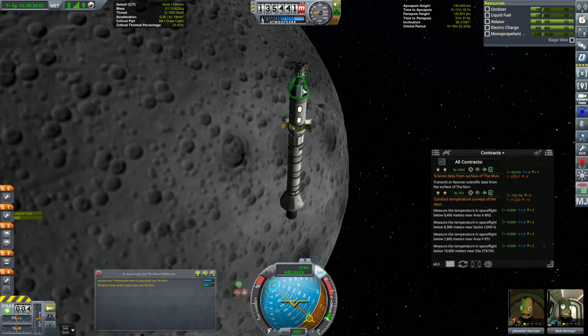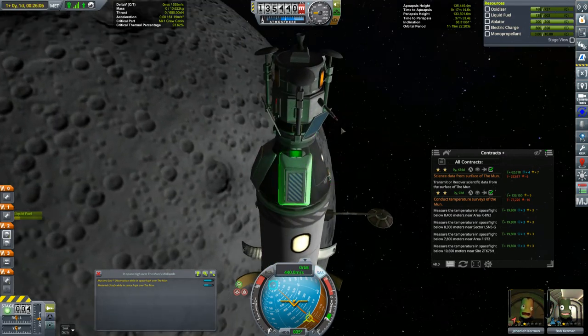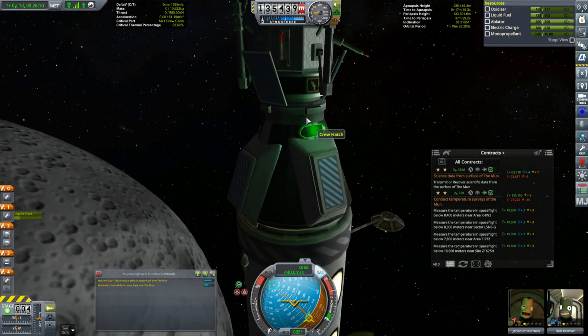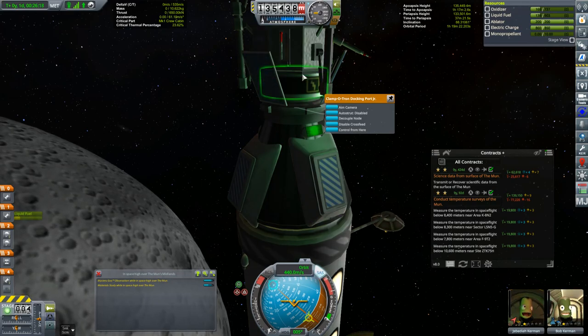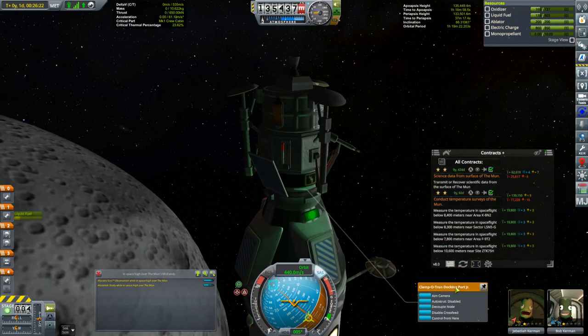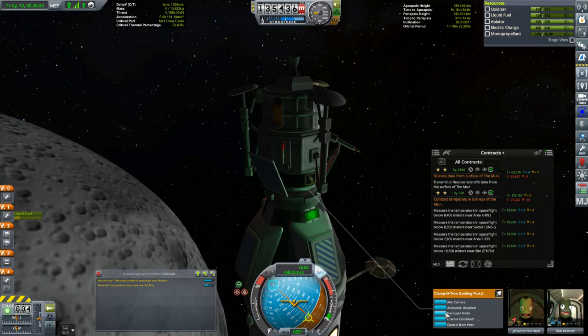So let's focus up here towards the top and look for our docking port. There it is, the Clamp-O-Tron Jr. There we go, and right click, and we've got to decouple the node. Oh, hang on, let's focus up on the actual probe for this. All right, clip this down here. Okay, decouple node.